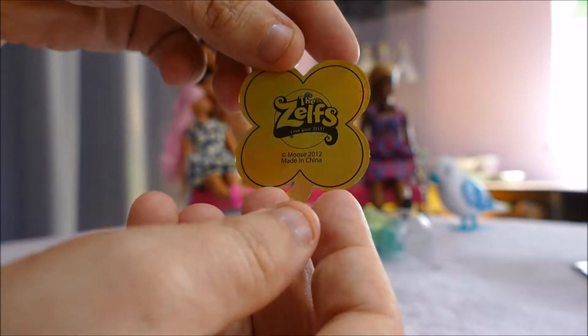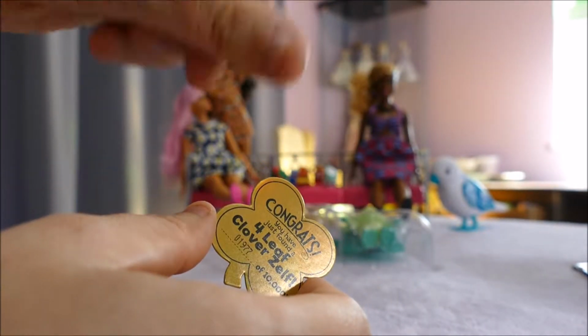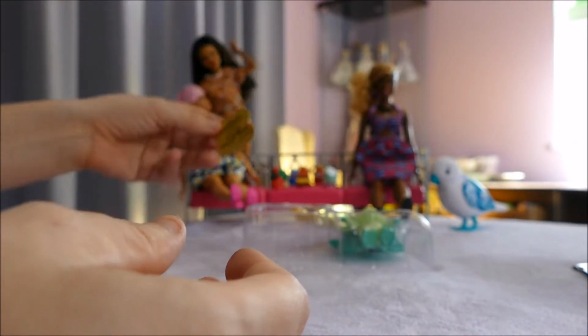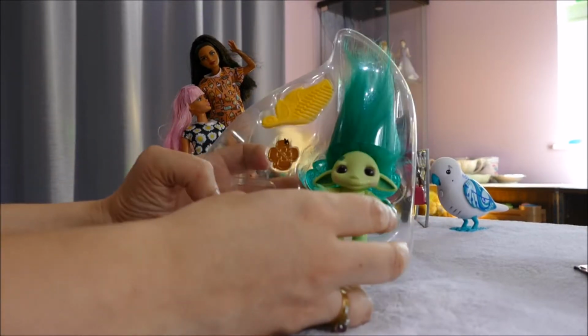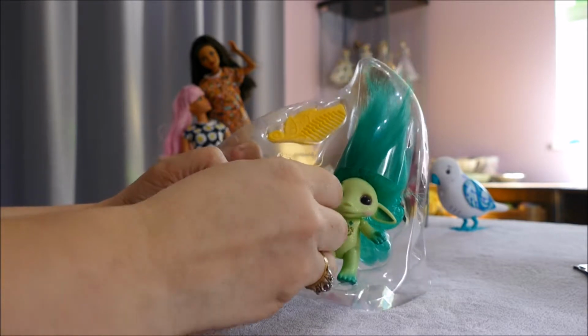So 10,000 is quite a good number. Generally, if you're going for limited editions, you want to go for 500 or less for the big money. If you're a seller, I'm not a seller, I'm a collector. But $10,000 is still a pretty good find. So we'll go into her little token next.